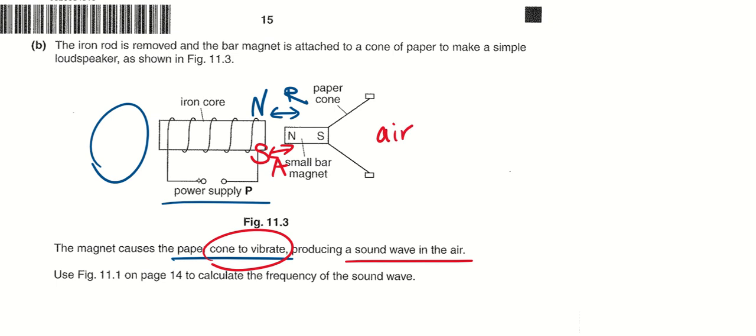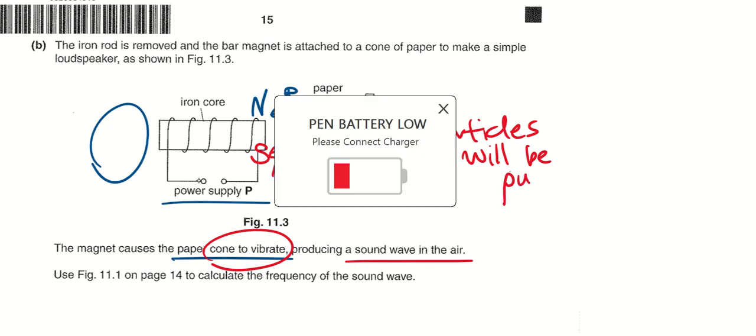So the surrounding air particles will be vibrated, will be pushed and pulled, right? And pull.